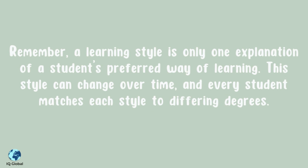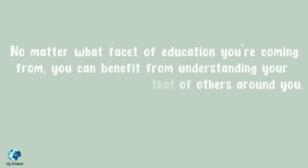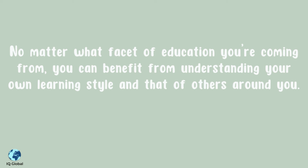Remember, a learning style is only one explanation of a student's preferred way of learning. This style can change over time, and every student matches each style to differing degrees. No matter what facet of education you're coming from, you can benefit from understanding your own learning style and that of others around you.